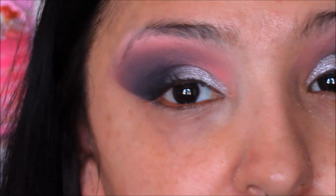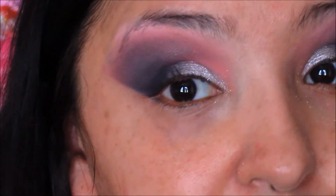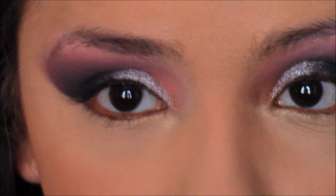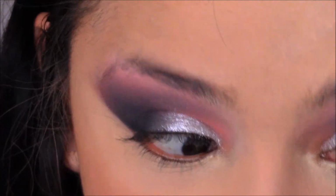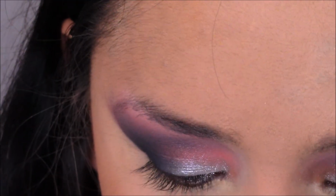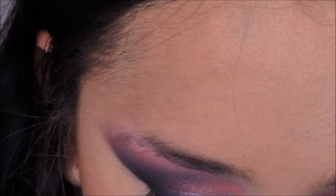And I noticed that I just blew this one up a lot higher. Maybe because I blended this one a little bit more. Alright, so we're going to do the lower lash line. They're both going to be pretty much the same, just because I didn't do anything different to my under eyes. So we're going to go in with, let's do Ruby Spar. That shade right there. It does lift a little bit because it's very softly pressed in there.